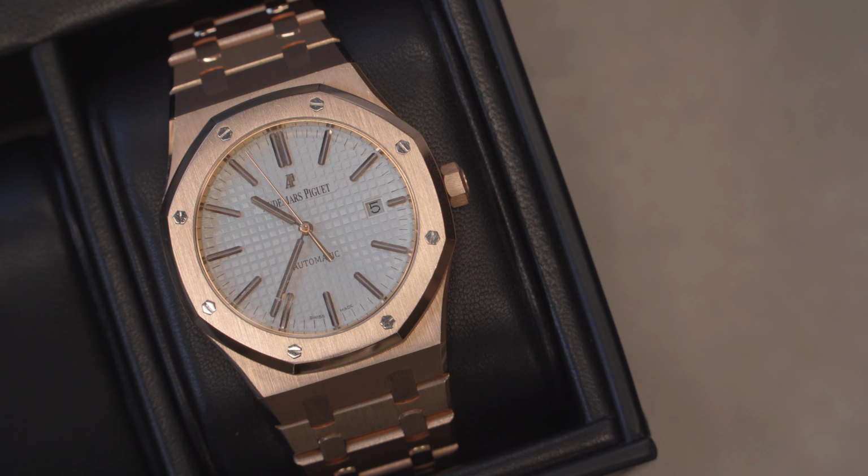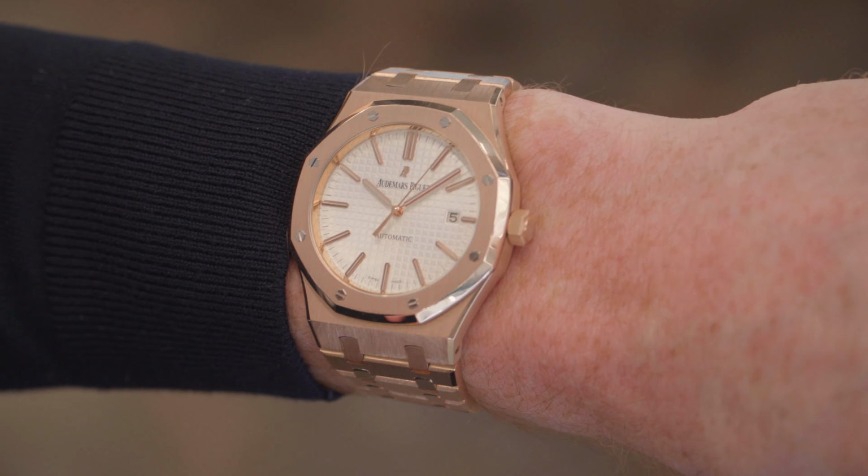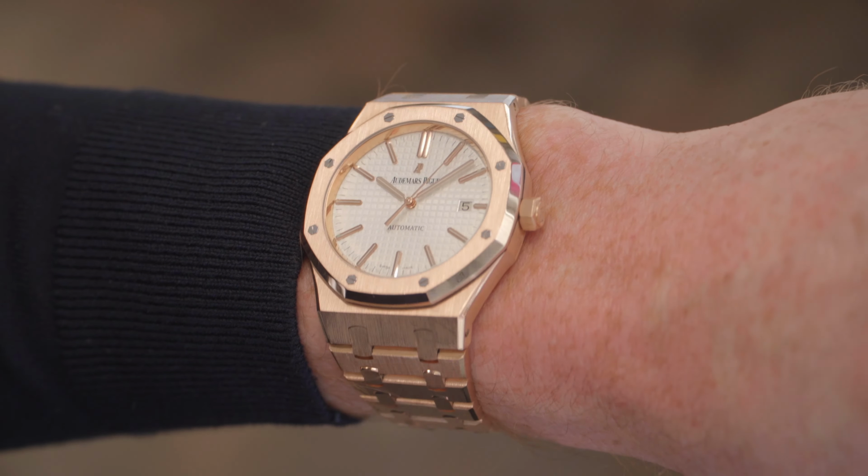So that leads me back to saying, is it a good time to buy an AP? For us, we've been selling a few recently. The reason is the price is a lot more affordable now for people. If you look back at 18 months ago, a stainless steel 15400 or 15500 would have been in the range of £45,000. Today, in today's market, you can pick them up for around 28 to £30,000. The Rose model in the 15400 in today's market is around the £50,000 mark, whereas 18 months ago, it would have been around the 100k mark.